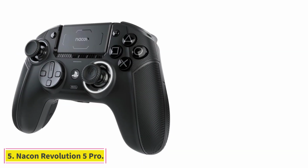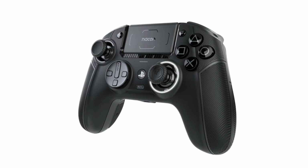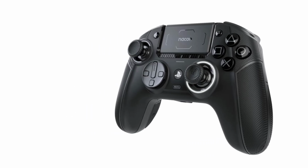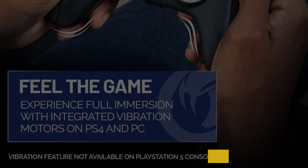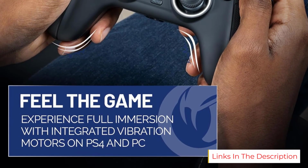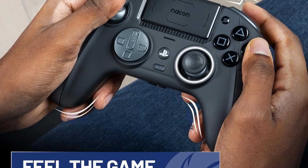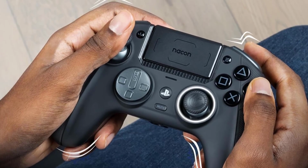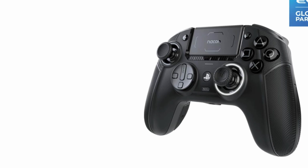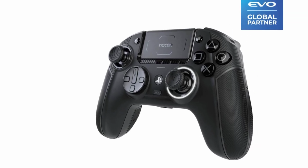Number 5. Nacon Revolution V Pro. The standout feature of the Nacon Revolution V Pro is its immunity to stick drift, an irritating mechanical fault whereby a controller will register inputs that aren't being made by the player. Depending on the severity of the problem, it can render a controller all but unusable, and has become a particular sticking point among some PS5 players who have complained of their DualSense controllers quickly falling foul. The Revolution V Pro avoids the problem altogether.